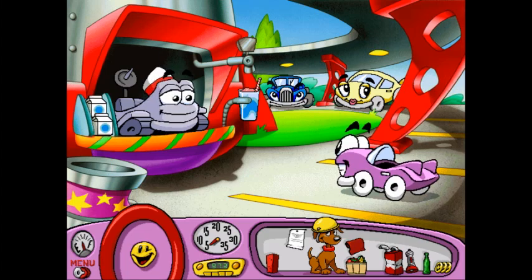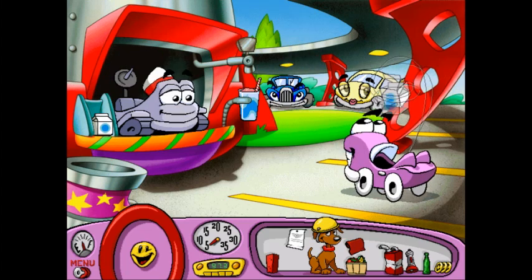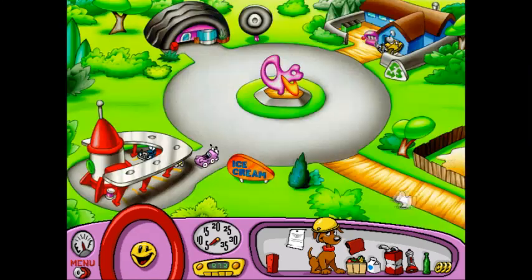Here's your milk, Putt Putt. Don't drink too much milk, though. It's not safe. That's really cold. Thanks, Rover. I think I'll hold on to this. Yeah, that's a good idea, Putt Putt.